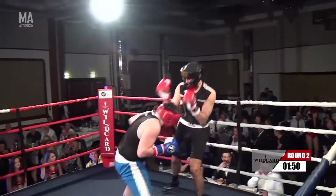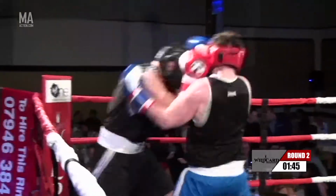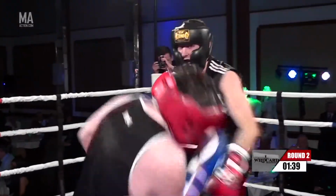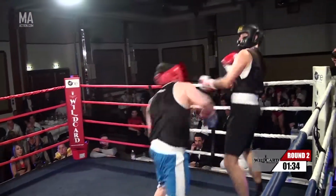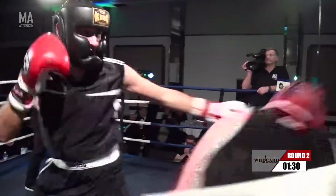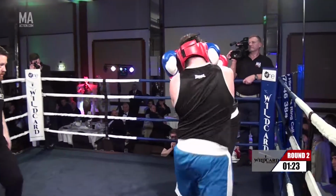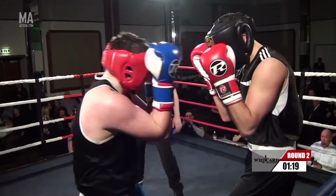Murray looks as if he's trying to come forward now and establish some offense. A good uppercut there by McLeese, but Murray forcing him onto the ropes constantly. And good combinations now by Murray. Eye-catching stuff there from the Dubliner. McLeese again trying to establish some dominance here with some hooks and uppercuts. Murray is holding a very high guard, storming forward.